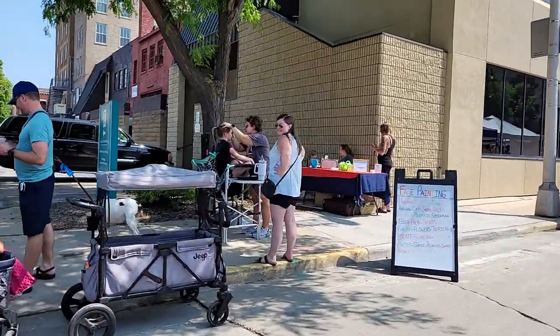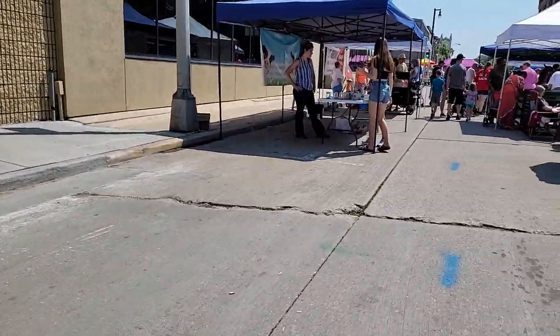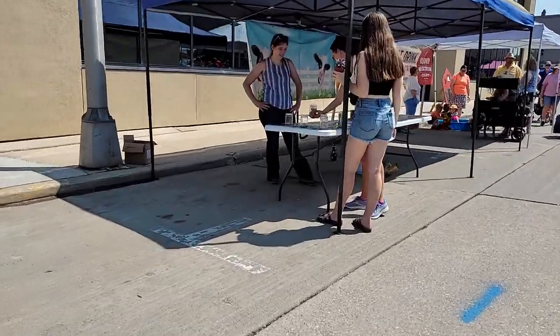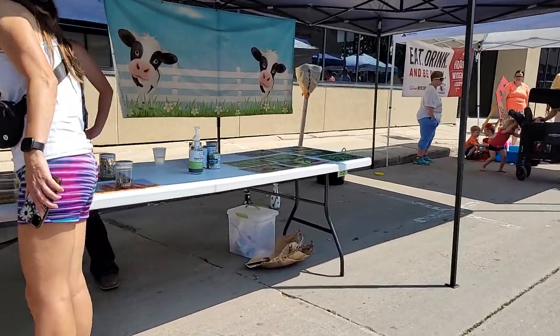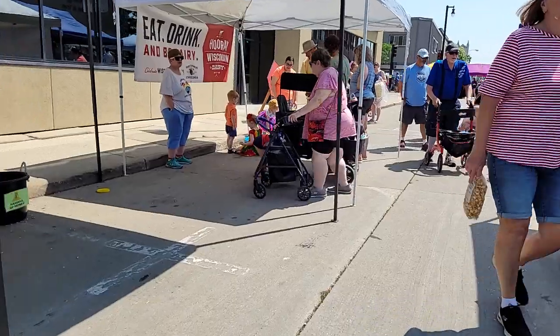They're doing some face painting here. And we're gonna go this way. Oh, here comes a really big bump. Oh, sorry. And we got some horses.